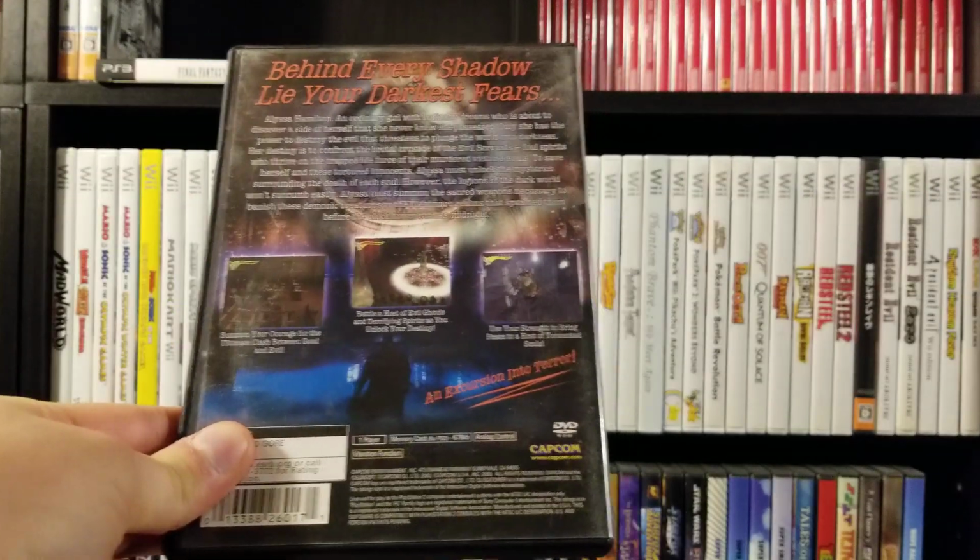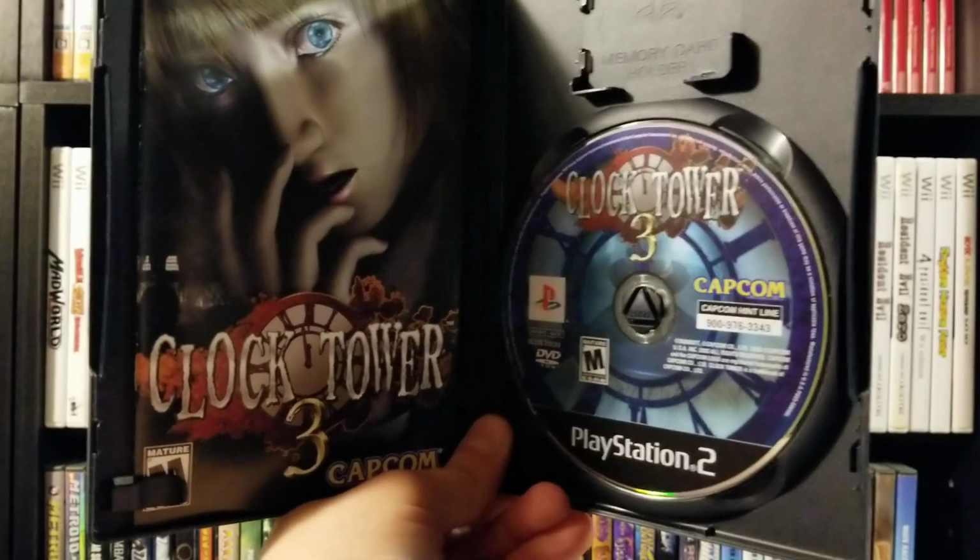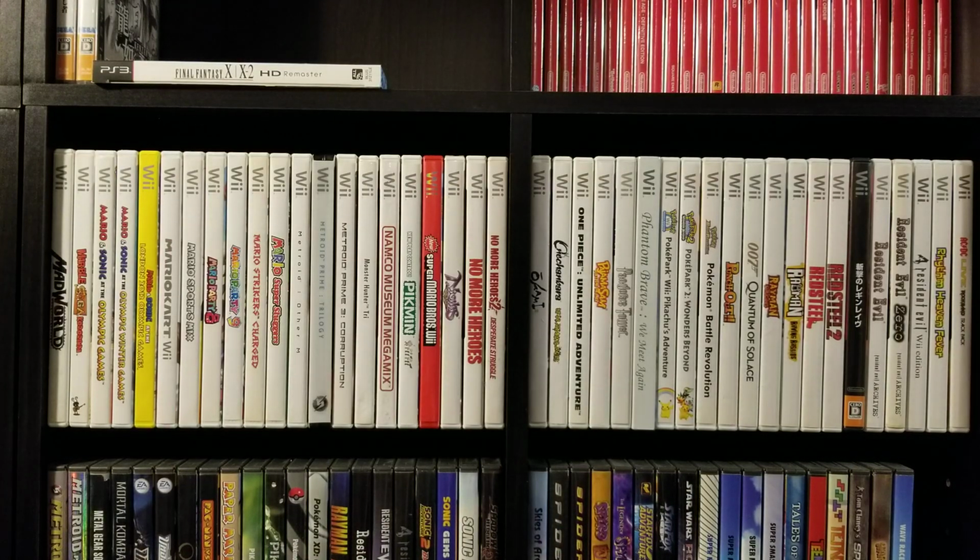Definitely really cool find. I have this game already. But obviously, if you can get a PS2 Slim and this game in it for $35, you definitely go for it. Complete, good shape, definitely a nice score there.